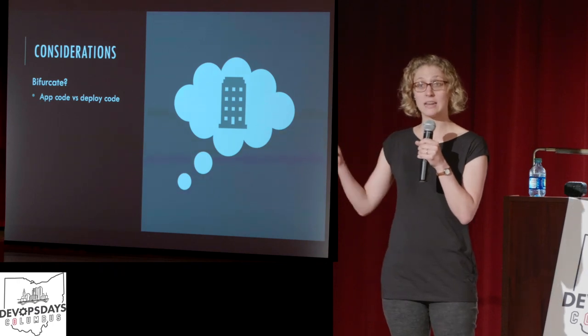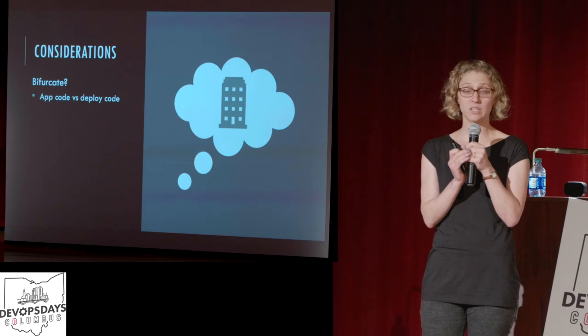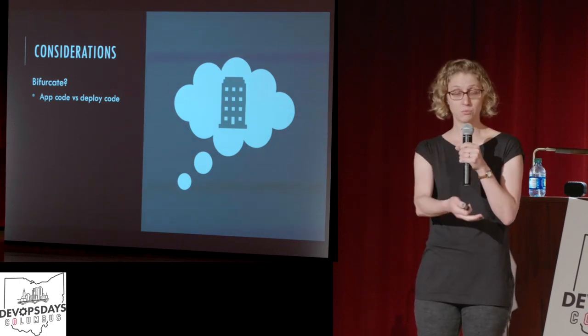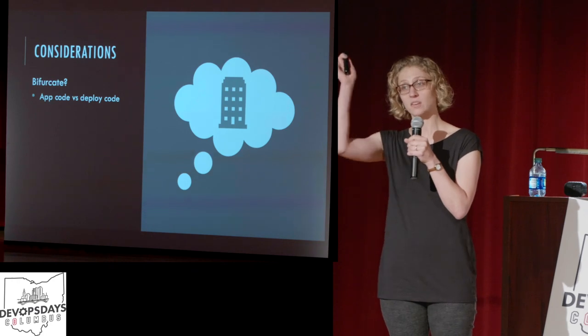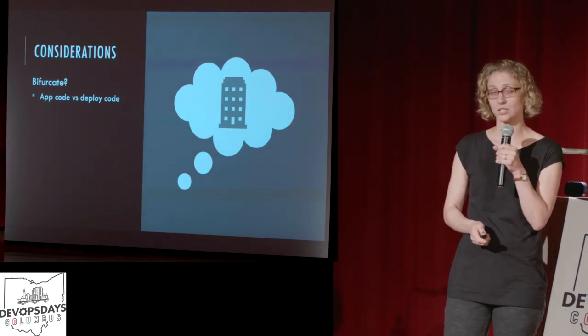If you decide not to bifurcate your code base and instead are committed to shipping the same core code to both your cloud and your on-prem customers, then at the very least, you are going to have to bifurcate your delivery pipeline at some point, so that one end of it delivers to your cloud and the other end of it delivers to your on-prem packaging.